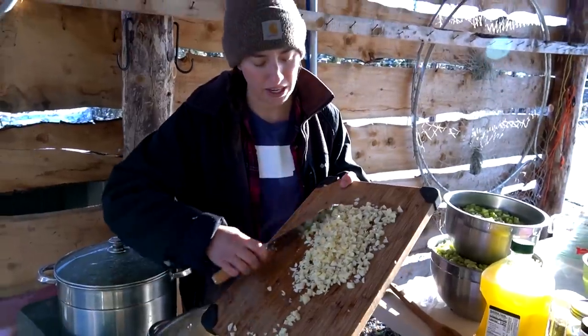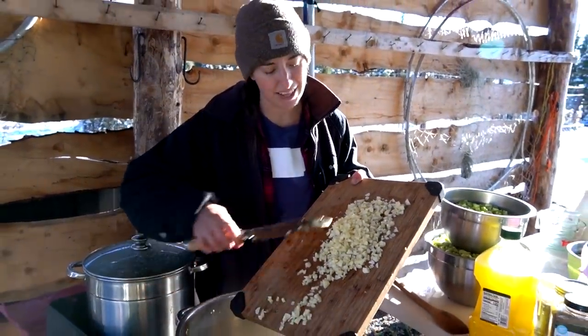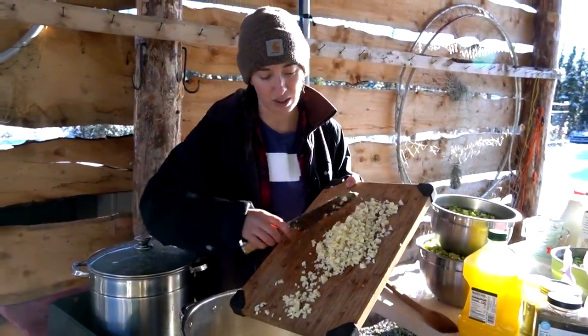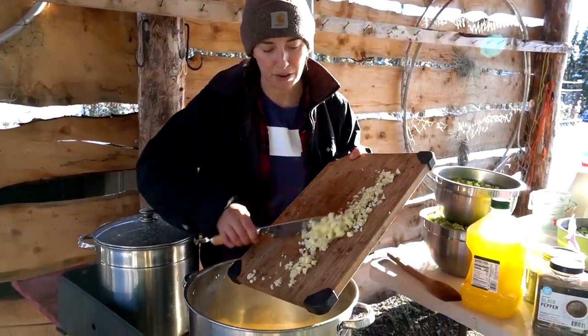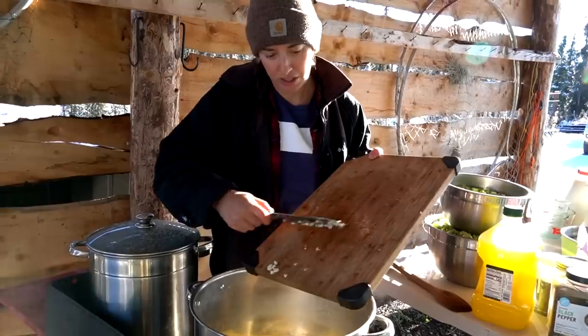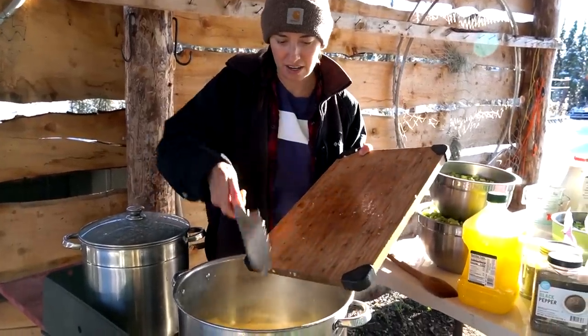And then our garlic's going in. I don't know how many heads this is. It's a lot. I'd say close to probably like 10 heads of garlic. I think the recipe calls for powder, so you can definitely use that too. We're just gonna lightly saute all of that.